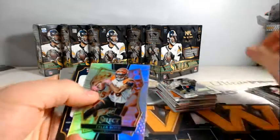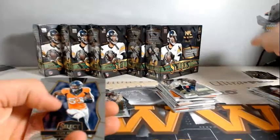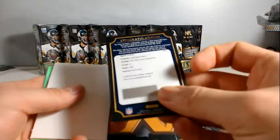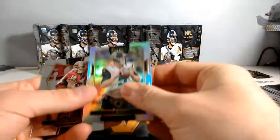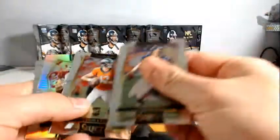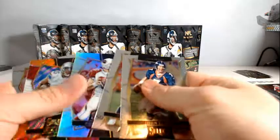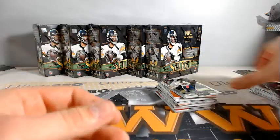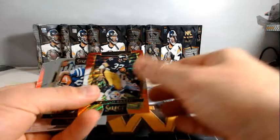Prism Tyler Boyd. We got a wide receiver three. Oh, let me see if that was a... Nope, just a straight prism. Dummy. Blake Bortles prism. Josh Doctson. That rookie is just thick for some reason. Prism Kurt Warner. Eric Ebron prism. Prism Franco Harris for the Steelers.